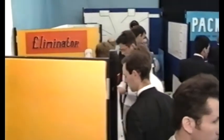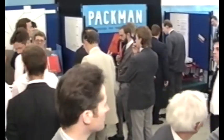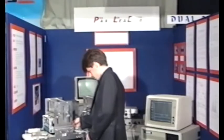The machines you've seen so far were produced by groups of 10 students. The mechanical engineering course at Bath also features 2-man design projects. I asked Steve Denny to explain his project. It's a food pack leak detector. It's a device for detecting whether a pack is a leaker or not.